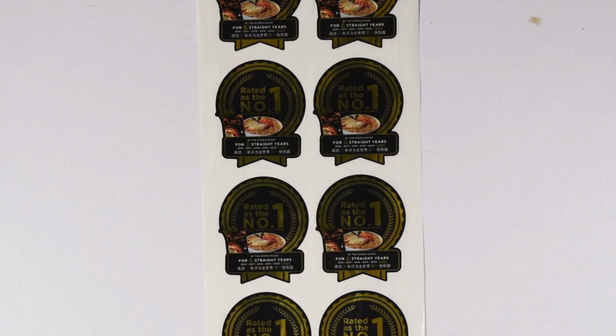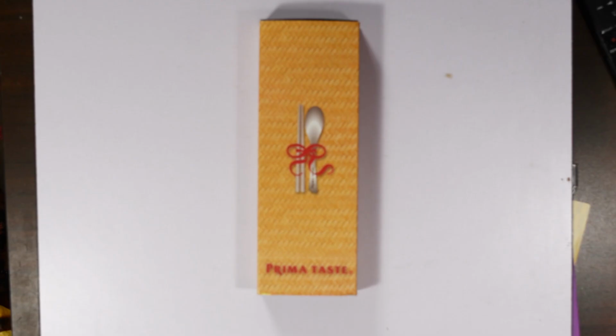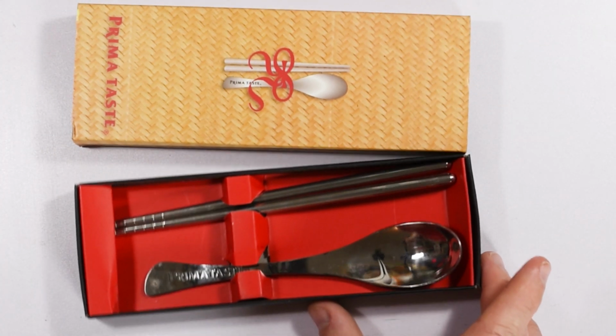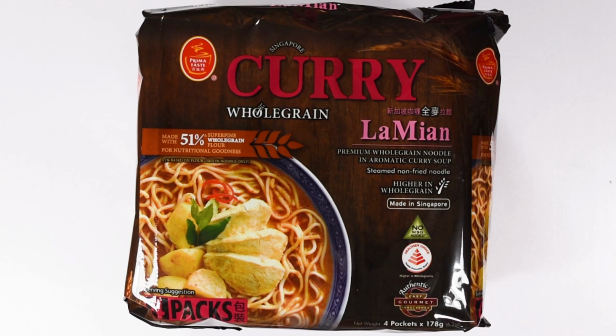And this is a sheet of stickers that they might sometimes put on packaging about the number 1 ranking. And then what do we have here? Oh, it's a little spoon and chopstick set. Cool, thank you. And this is the main thing I was hoping to get, and here it is.